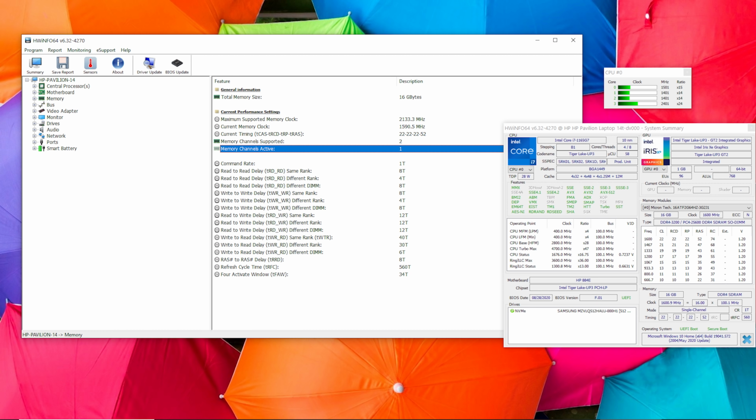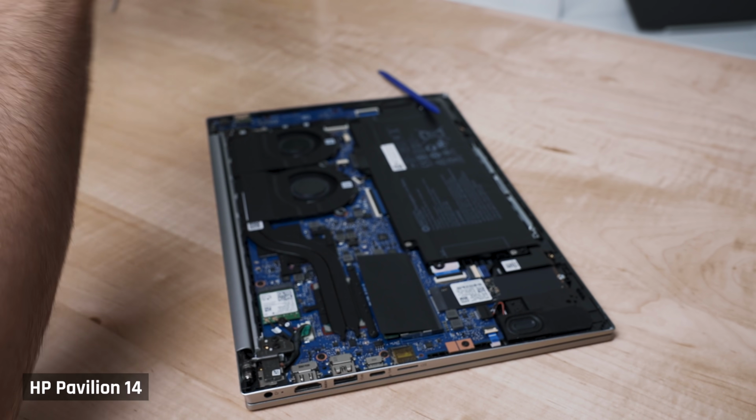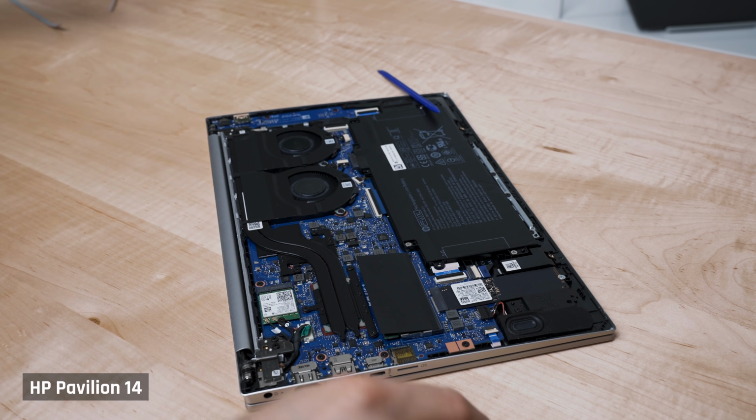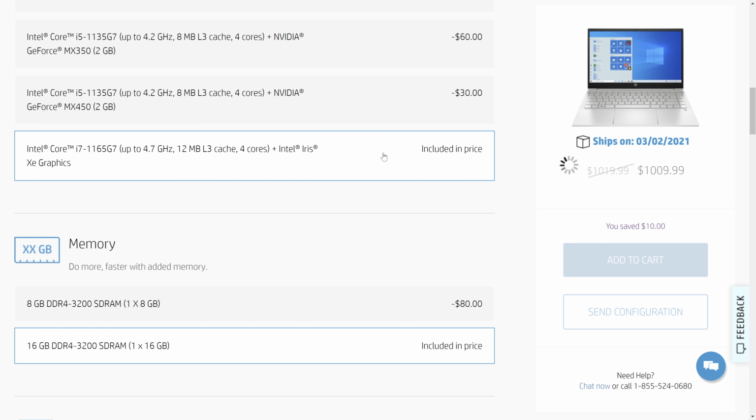To my disappointment, I discovered that the 16GB of RAM was in single channel mode, meaning that reduced memory bandwidth will significantly limit the laptop's performance. I opened up the back just in case there was an empty RAM slot that I could add a second stick to, but there wasn't. I was tempted to create a video titled How to Screw Up an Otherwise Excellent Laptop, but I reached out to HP who informed me that only the model with the dedicated NVIDIA graphics had this issue.